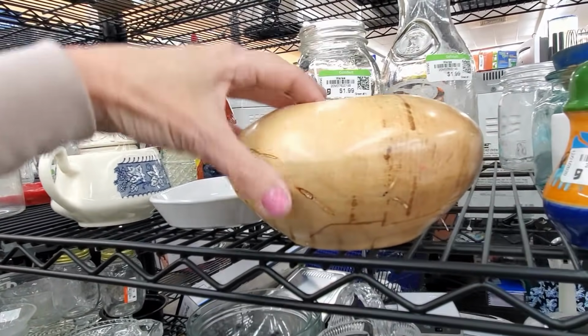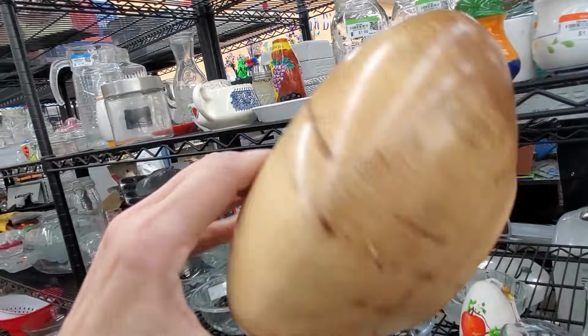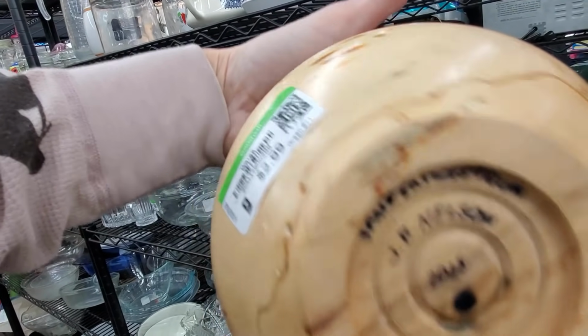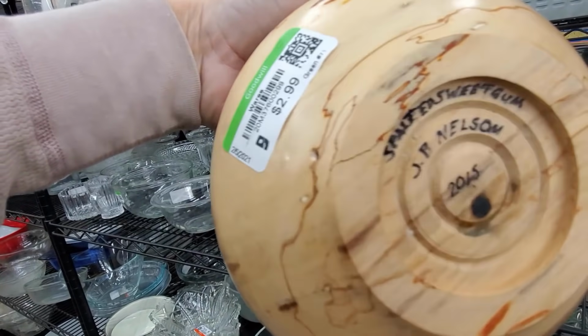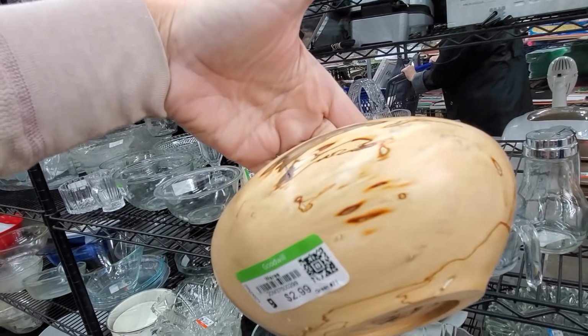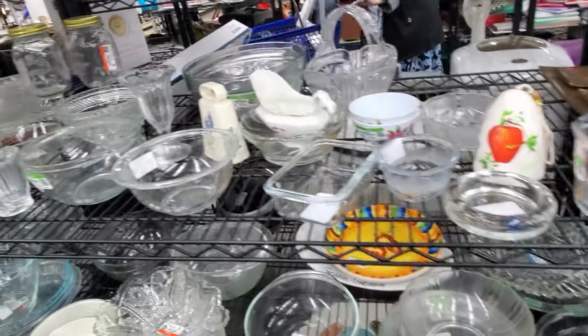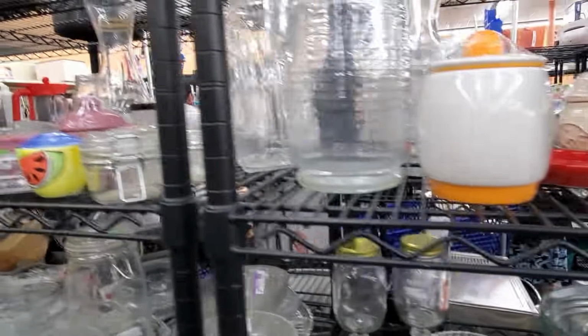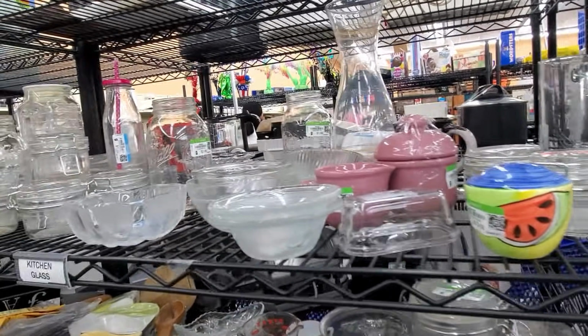Now, this bowl really caught my eye. I'm not sure what kind of wood it is, but when I turned it over, you can see Sparter Sweet Gum, J.B. Nelson, signed. Even without the lid, I can put a flower arrangement in that and get really good money for it because it's a really nice piece of wood.